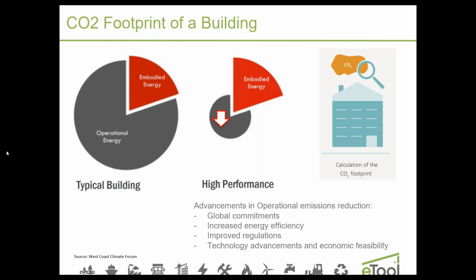And why this is happening, so as you know, the operational emissions are reducing due to global commitments, due to increased energy efficiency, due to improved regulations, technology advancements, and so on. And certainly we need to continue to focus on operational carbon, but also understand that the embodied impact will become more and more important.